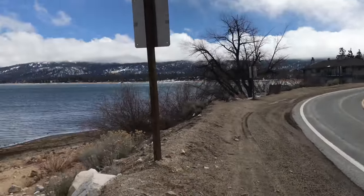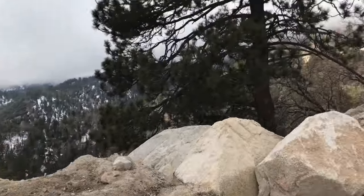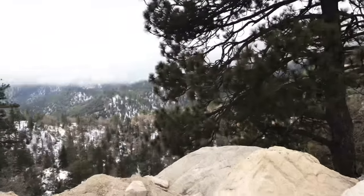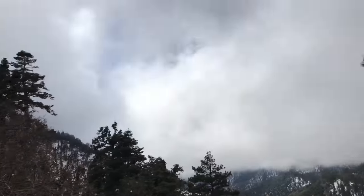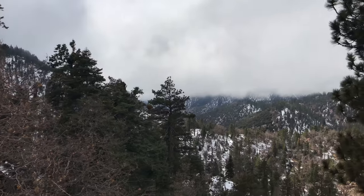All right, let's go to the damn dam. All right, guys, so I decided to drive a little bit past the dam. So the dam's right there, but I want you guys just to see where all these clouds come from. They hit the clouds right here, and then they dissipate. Here we go. So this is looking way out towards Snow Valley and whatnot.